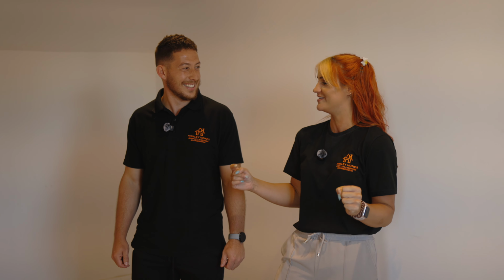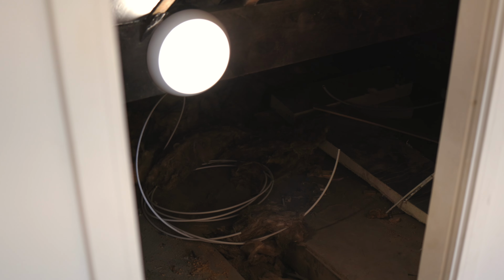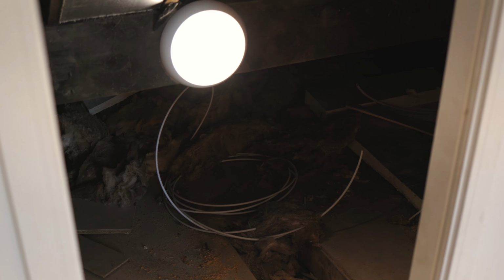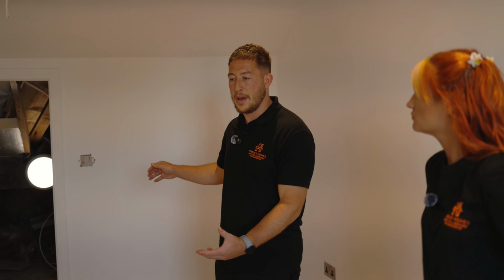Loft extension. I think when you guys came here last time, we didn't have any stairs in. We were scaling a ladder most weeks to come up here, so it's nice coming up here through stairs now. We've also utilised this space here to put the boilers in as well, which again has just been a nice little space-saving area. The only frustrating thing is it is coming up through a bedroom, but we were so limited with space and wanted to maximise the space for either bedroom or communal space.